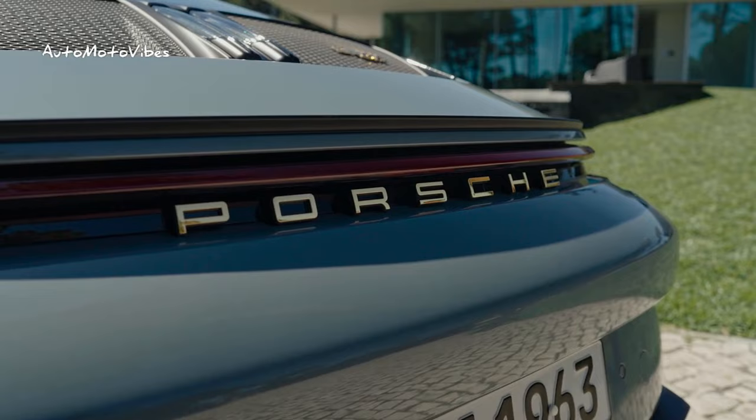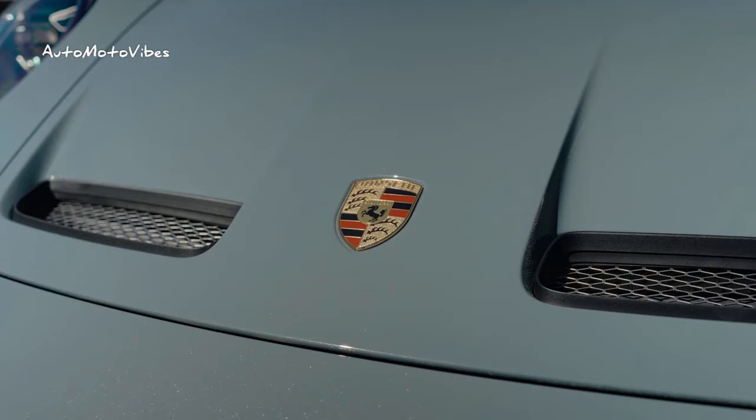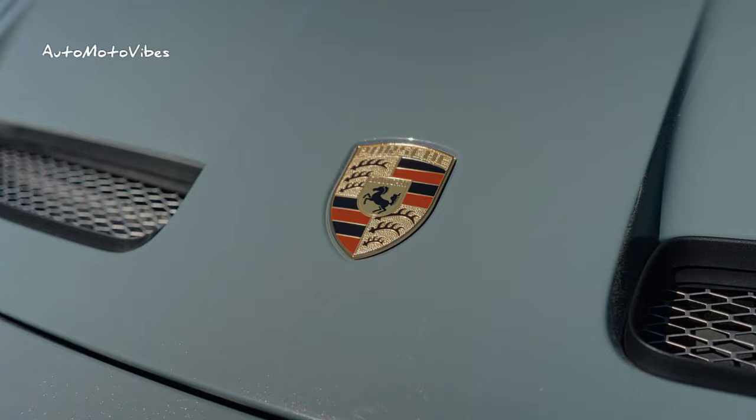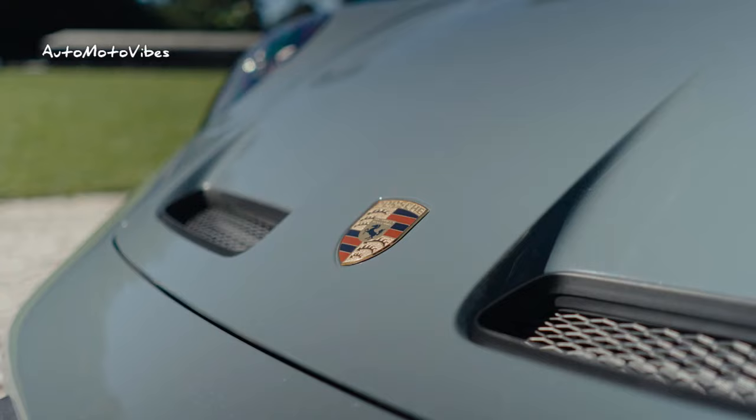The lightweight clutch and single-mass flywheel bring the rotating mass a 23-pound weight reduction. It weighs just 3,056 pounds, or 1,386 kilograms, an impressive 70 pounds or 32 kilograms less than the GT3 Touring. 0 to 60 in 3.5 seconds and a 186 mph top speed.